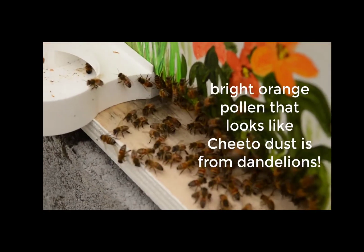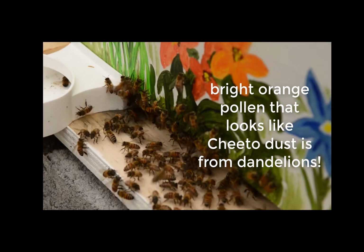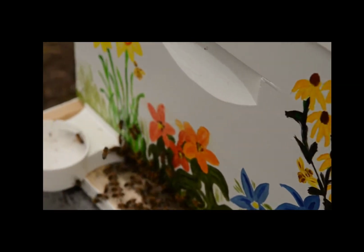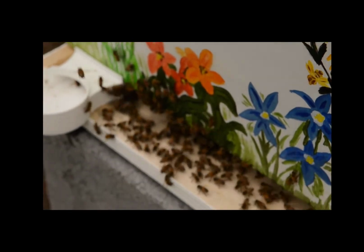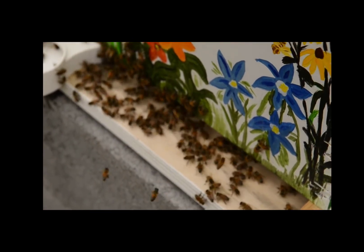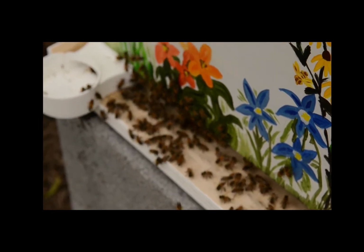She had a bunch of really bright orange. I saw the orange too, and I'm trying to figure out what in the world she's got on her. And there's bees coming up to get the sugar water. So that's a good thing. They're actually doing really well for only being here for almost 2 weeks.